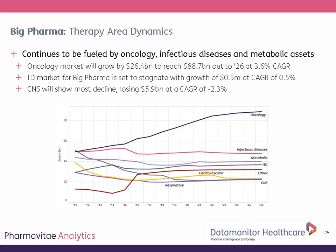You're able to see the dynamics in terms of the Big Pharma peer set, especially from the data. Oncology is actually doing very well. It's driving the most growth, followed by the infectious diseases market, and metabolic. So with that in mind, we'll begin with you, Hardik. We can see that oncology will peel away from the other therapy areas. We're seeing Roche continue to maintain its market leadership, with others closing the gap out to 2026. I'd like you to brief us on the market dynamics and what has led to and will lead to even more market expansion.